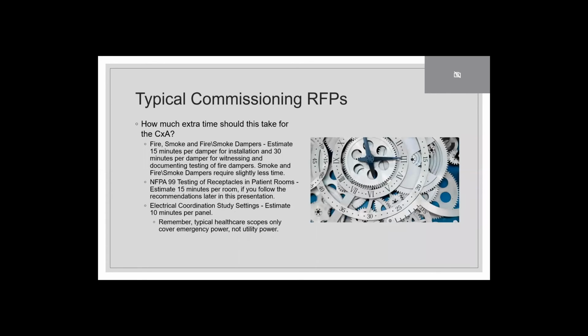So, how much extra time does this take? This commissioning, we're not selling an air handler, we're not selling a receptacle. We sell time. Our time brings value. So kind of breaking that commodity down in time, for fire smoke dampers, it's about 15 minutes per damper installation. And when I get into this, I'll explain why.